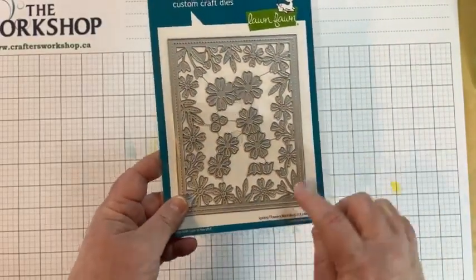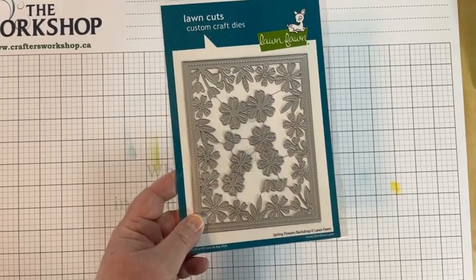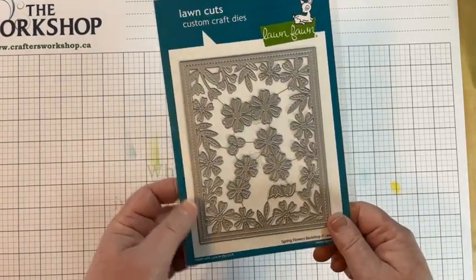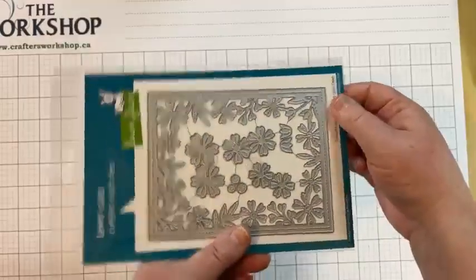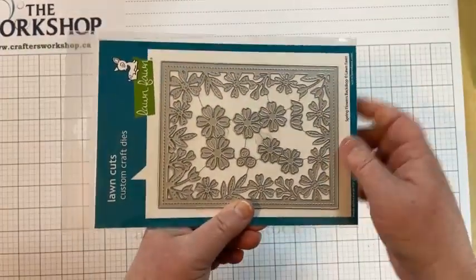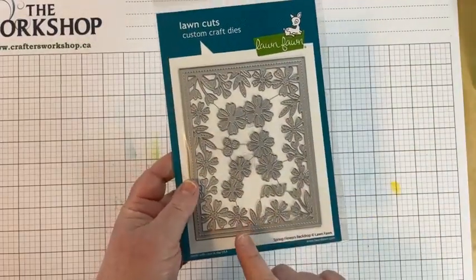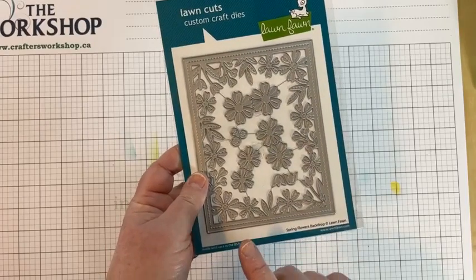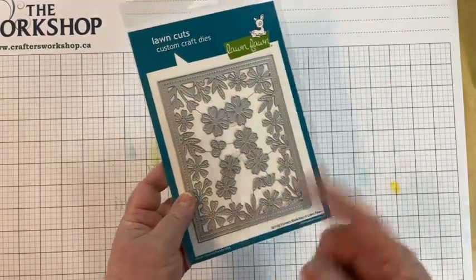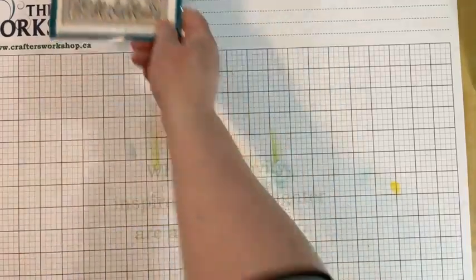Now, the key with these particular dies, they can be tricky. Make sure you've got good pressure in your machine. And if you need to, go this way once, then pull it out and rotate it and go this way so that you can get all the little bits and bobs. I believe Kelly Marie did a video on some of these backdrop dies. I'll see if I can find it later this weekend and pop it in the group for you.